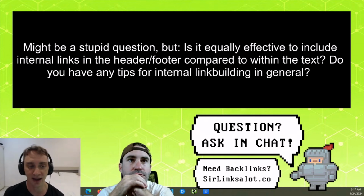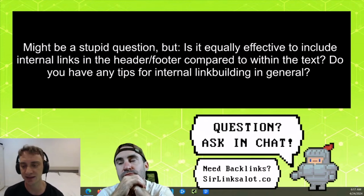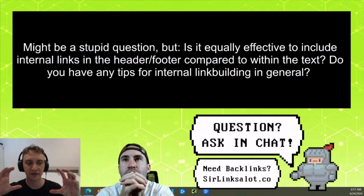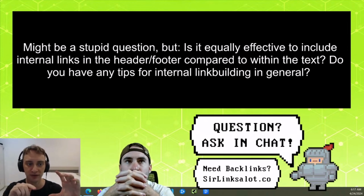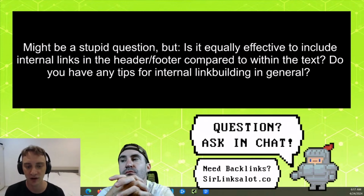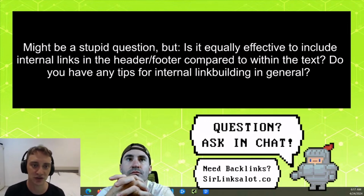But it should still be there, and it does help link juice flow everywhere, but it's not contextual. It's the same thing as getting a link in a footer or a sidebar. It's just a word and then a link, right? So context, or having a paragraph of words around the link, helps Google understand what the link is about better and gives it more relevance. So yeah, contextual links are always better than non-contextual links.